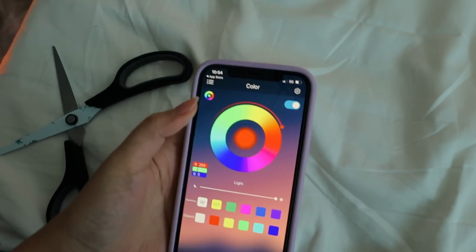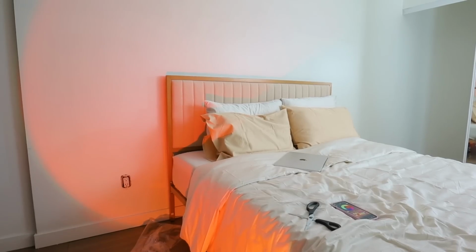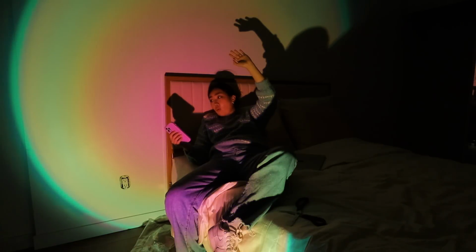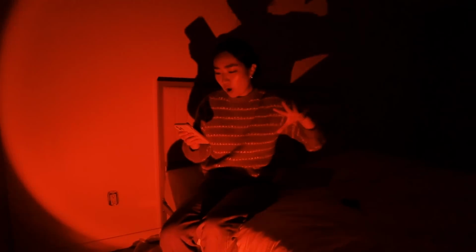Okay, I just got the app and okay, let's turn it on. Oh my God! Look at how vibey this is. Oh hell yeah. This is everything that I've ever wanted. Hello. Oh, wow. Oh my God, imagine the party. Oh my God, rager time. Oh, whoa. Anyway, that is my pre-moving in slash kind of half moving in vlog.